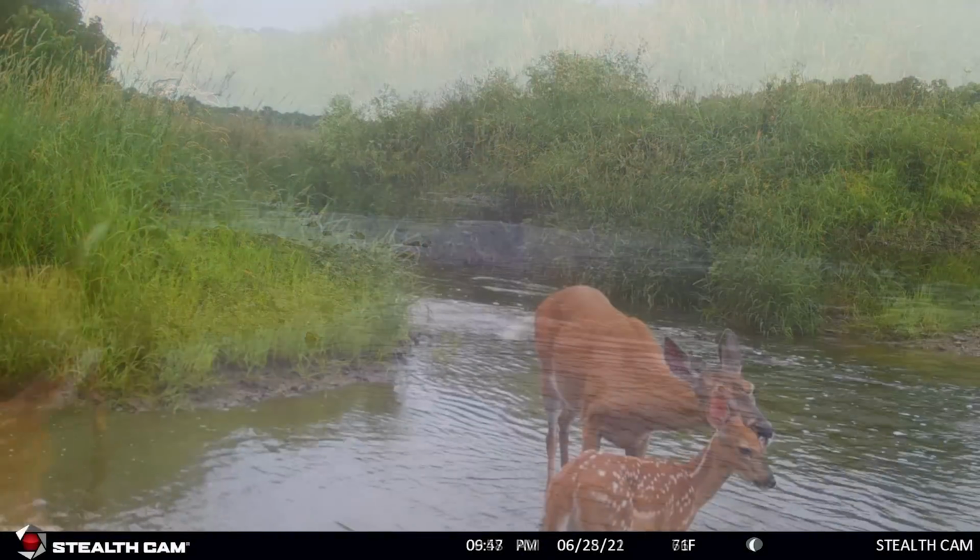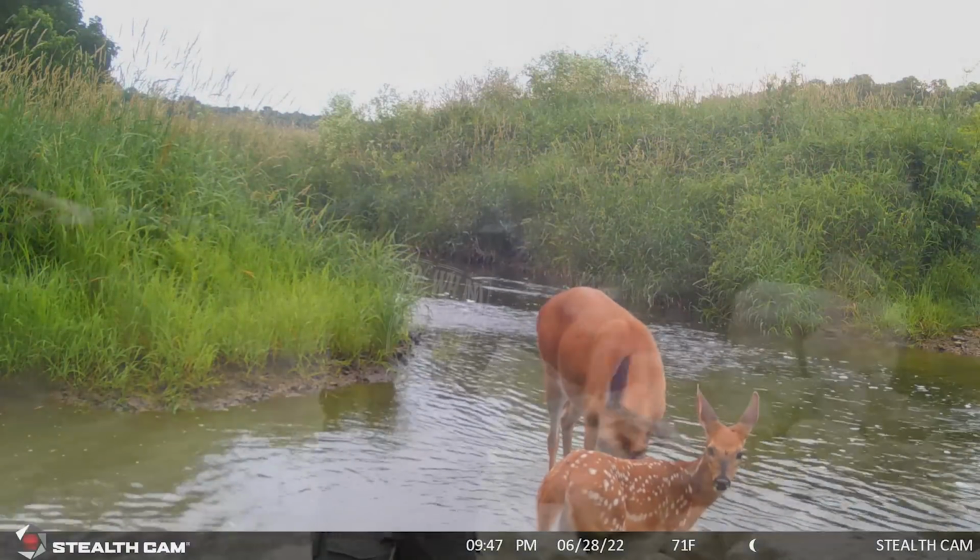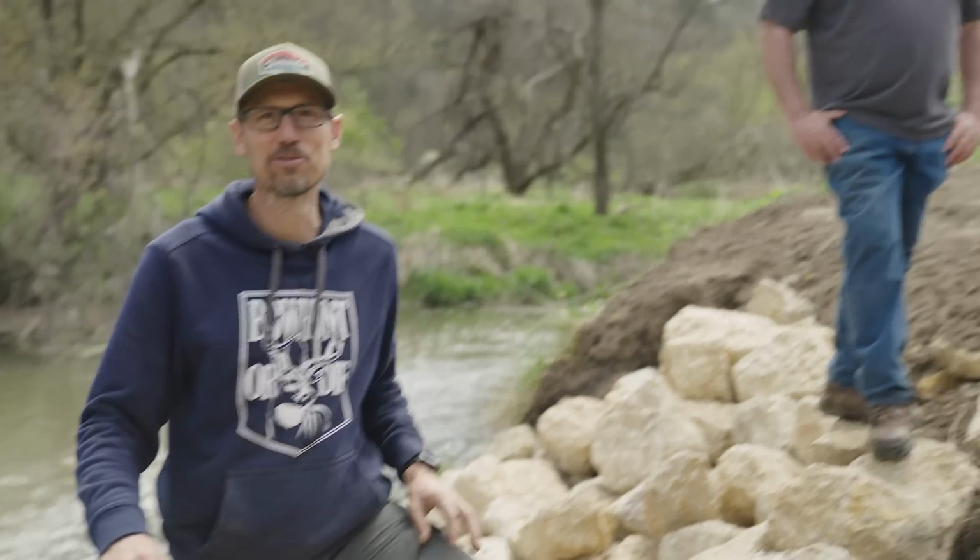No, I'm kidding. Okay, I'm gonna get some sturdier ground here. All Brandon wants me to do is fall in this creek is what he wants me to do.